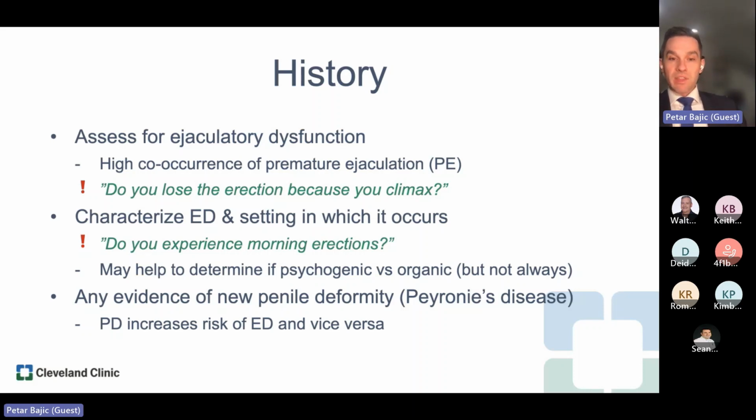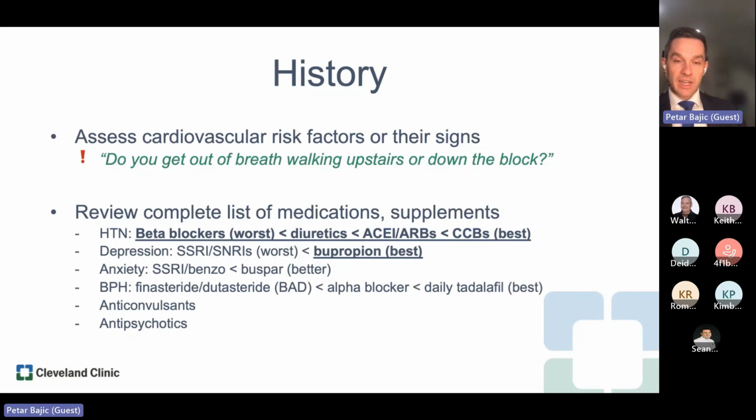We also want to get an idea if they might have a new penile deformity, like a curvature that they did not have before, because this condition I mentioned called Peyronie's disease can sometimes increase the risk of ED. It's always good to get an idea of their overall cardiovascular health. Do you get out of breath walking upstairs or down the block is a simple question that you can ask. You want to make sure you review their medication list and any supplements that they might be taking. When it comes to antihypertensives, it's pretty common that they might contribute to ED, believe it or not. Even though hypertension is probably the most common cause of ED, certain medications can actually make the ED worse.